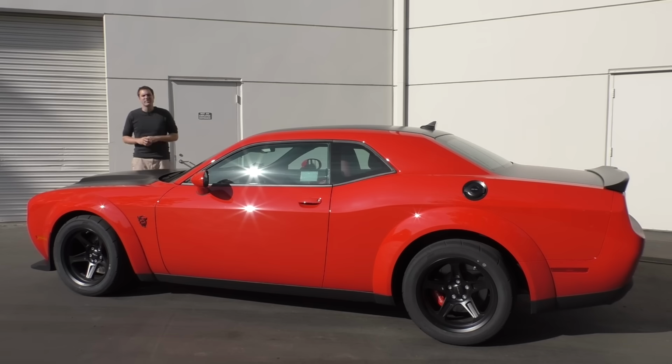And then we have the 0 to 60 times. The Demon's official 0 to 60 time is 2.3 seconds. But in the right mode, with the right settings, with a little rollout, the Demon can do 0 to 60 in as low as 2.1 seconds, which makes it the quickest production car in history.